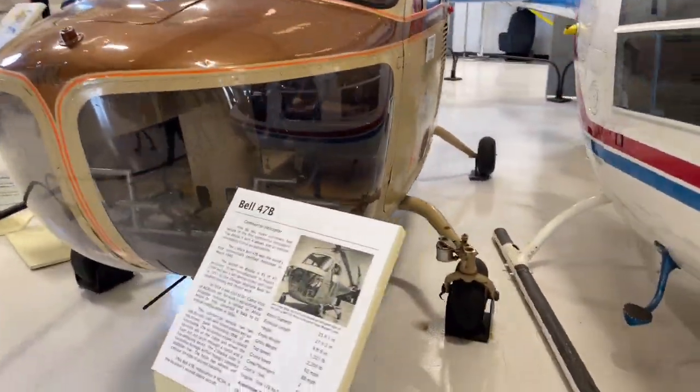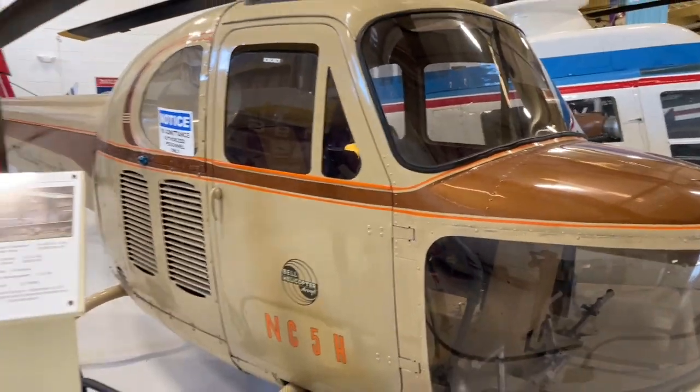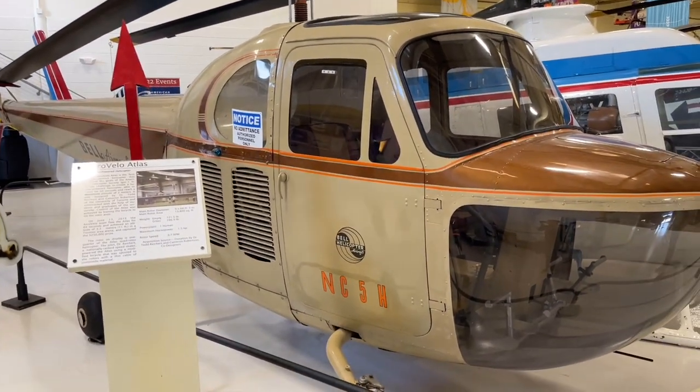Kinda, yeah. I'm loving the colors on this one though, this Bell 47B. That is a beautiful looking aircraft. I mean, what can I say? When it comes to colors, brown is beautiful. That's all I know.